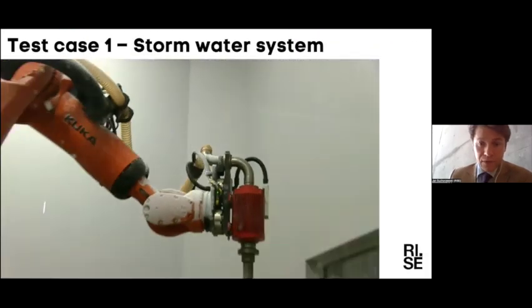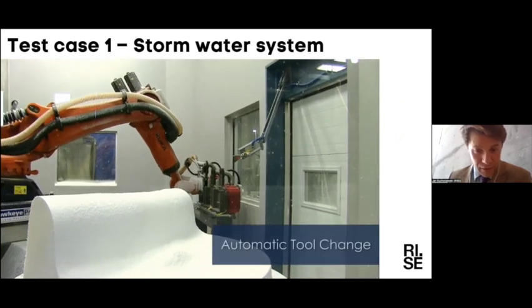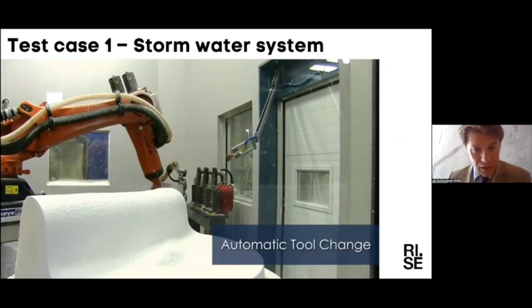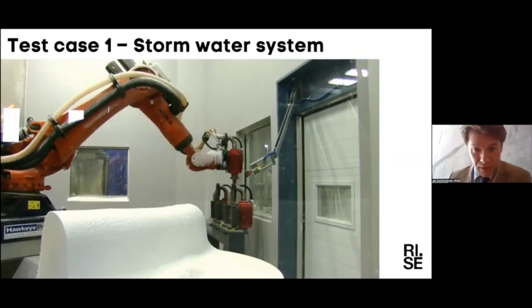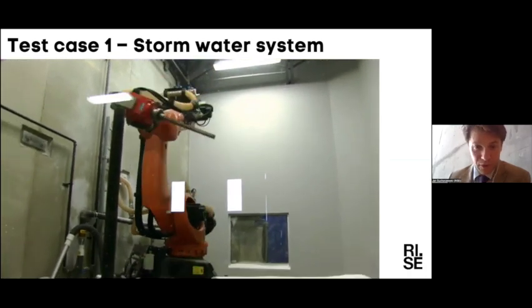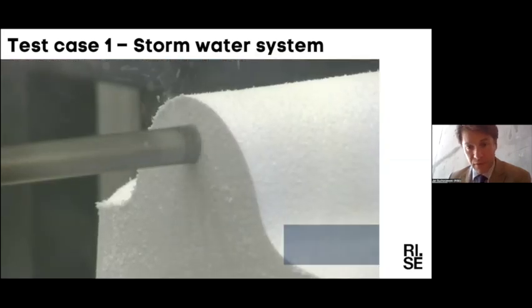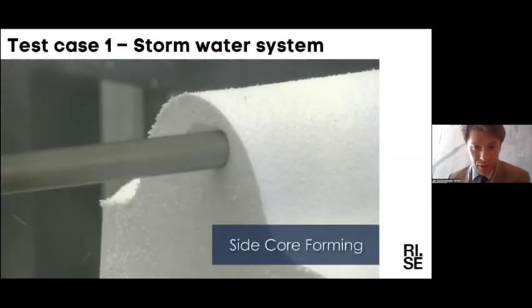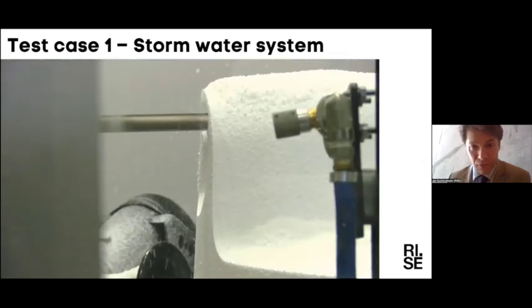The first test case that we work on, for Benders, is actually a storm well. And as you see, already today in their production process they use a robotic arm, but it is used to prepare a complex formwork for a well that needs to connect pipes of different diameters and under different angles. And today they cut it in styrofoam.